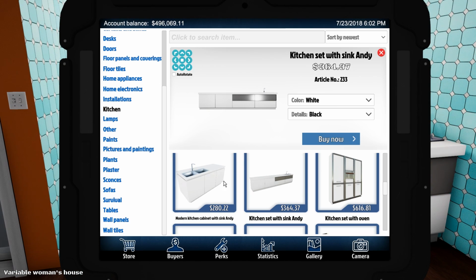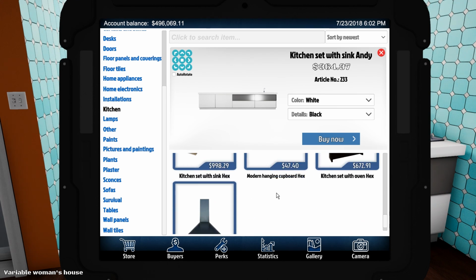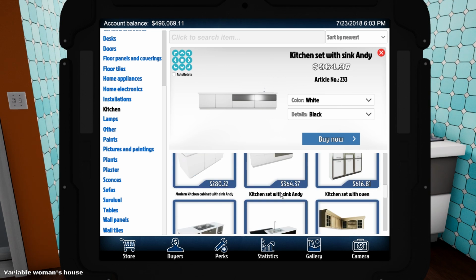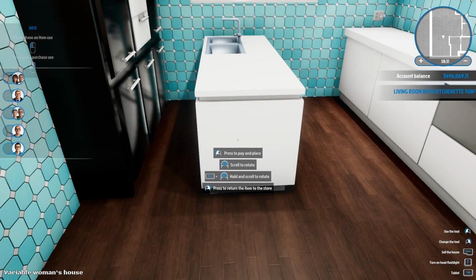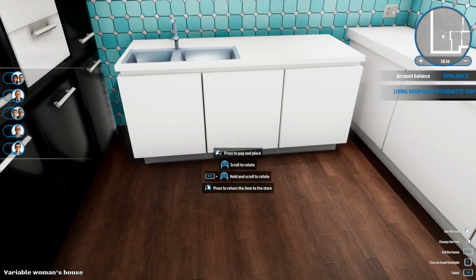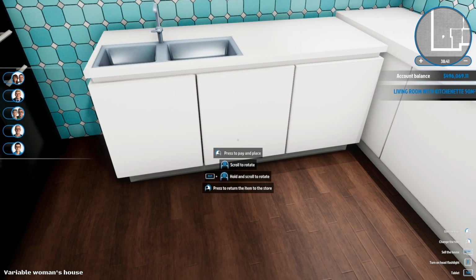Got any other Andy stuff? A modern kitchen cabinet with sink, Andy. Let's see how that looks. I mean, we might end up with 2 sinks or something, but you'd think you'd want one with and one without. Let's see if that's the same height. It's the same height, so we could get a corner out of it. I have to put up with the fact that it's... Oh, it's not the same height.